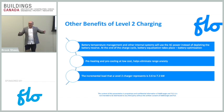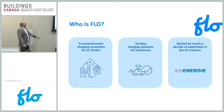So this is where you really want to think about speed of charging. And it's not necessarily fast, fast, fast, but how optimal you can do it for how you're driving. About Flow and Add Energy.